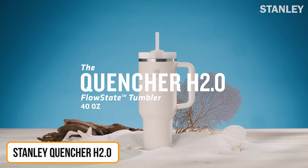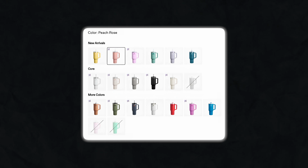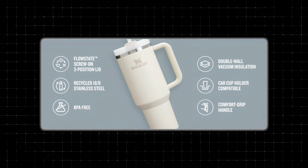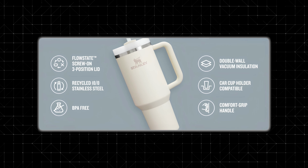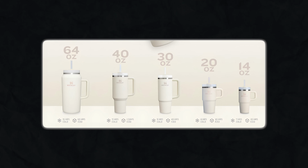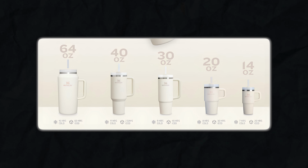Stanley Quencher H2.0. If you've been on Instagram, you've probably seen this one. The Stanley Quencher H2.0 is the tumbler that launched 1,000 colorways. And for good reason. A large double-wall vacuum insulated tumbler that comes with a reusable straw and a big grippy handle. The H2.0 is all about volume and flow. It's available in sizes up to 40 ounce or 1.2 liters, depending on region, so you're not refilling every hour. It's built to be practical for long days and active use.